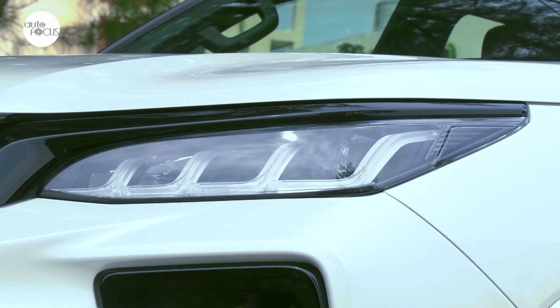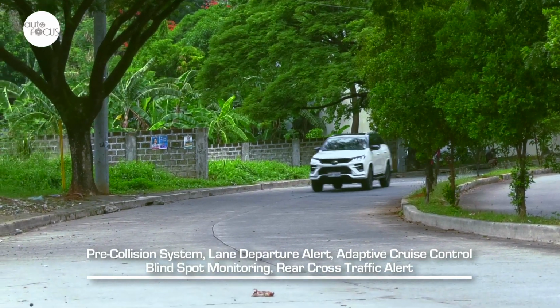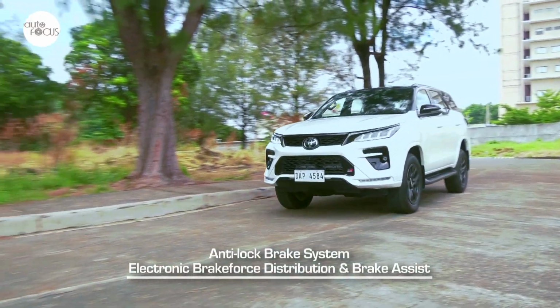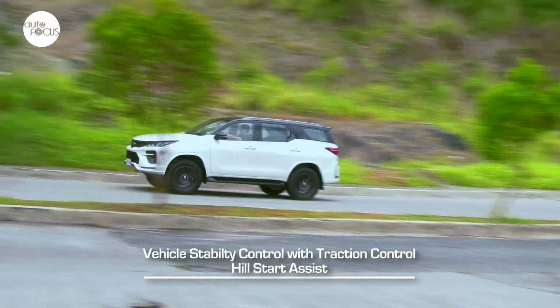The GRS is equipped with Toyota Safety Sense, an advanced collision prevention system that includes pre-collision system, lane departure alert, and adaptive cruise control, as well as blind spot monitoring and rear cross traffic alert. It also comes with anti-lock brake system, electronic brake force distribution, and brake assist. Vehicle stability control with traction control, hill start assist.